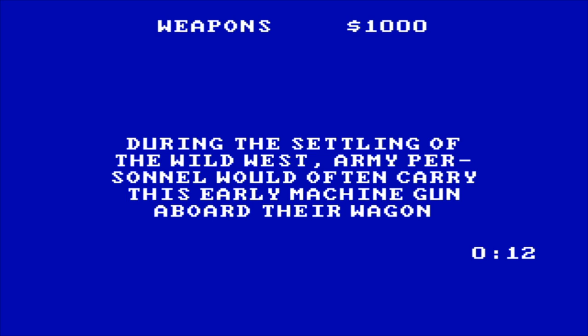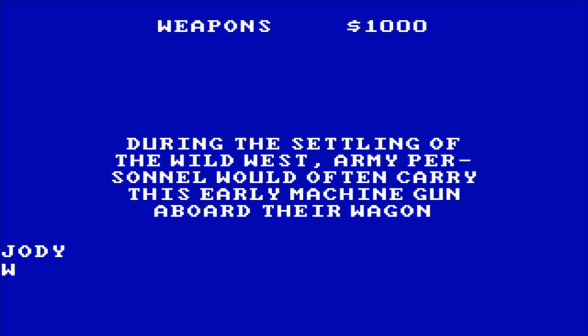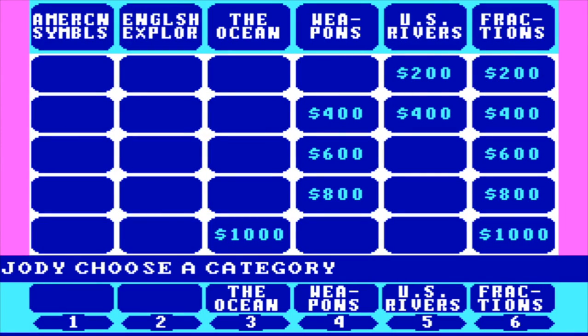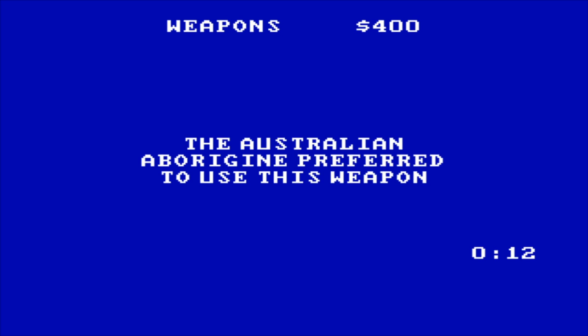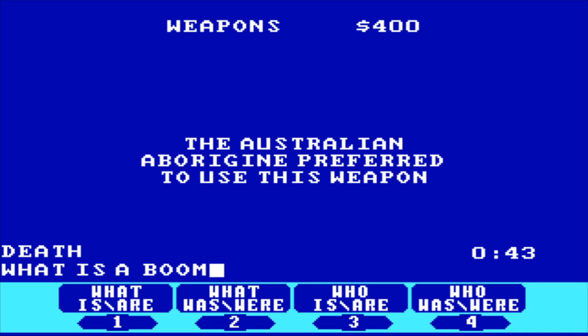During the settling of the Wild West, Army personnel would often carry this early machine gun aboard their wagon. The Gatling. That's only to be used like if you really have trouble. The Australian Aborigine preferred to use this weapon. What is the boomerang?